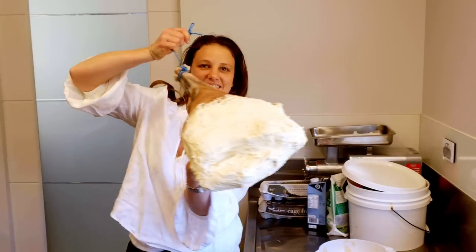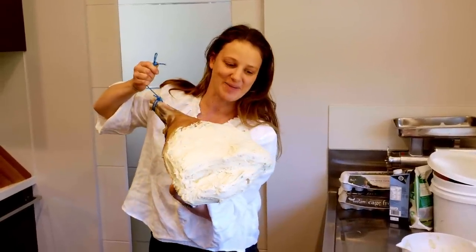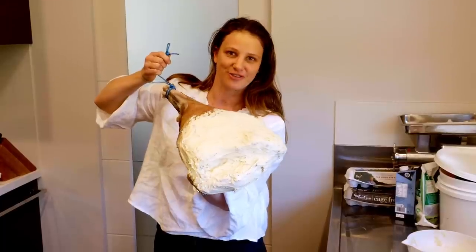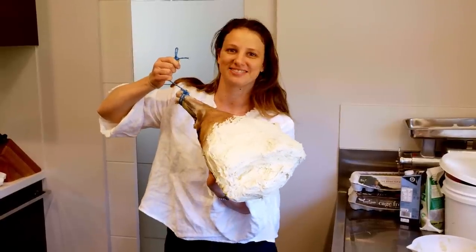All right, we have covered it with strutto, which was that lard mixed with flour, and that's just going to keep the moisture in the meat now while it cures for the next 10 months. So it's a waiting game now, but we'll hang it up where it was before.